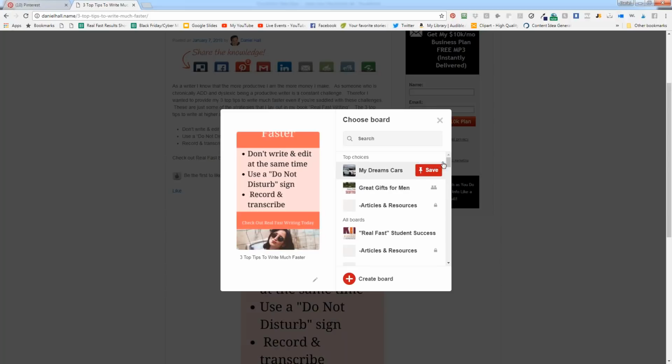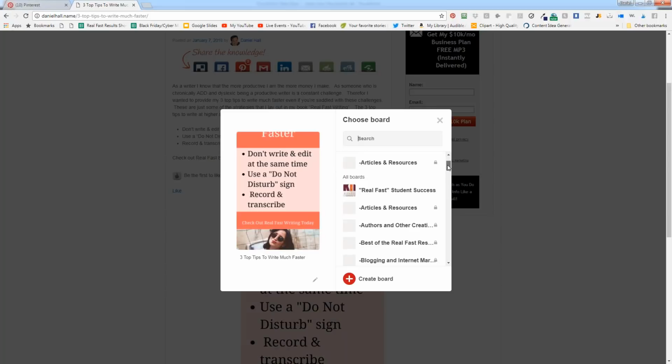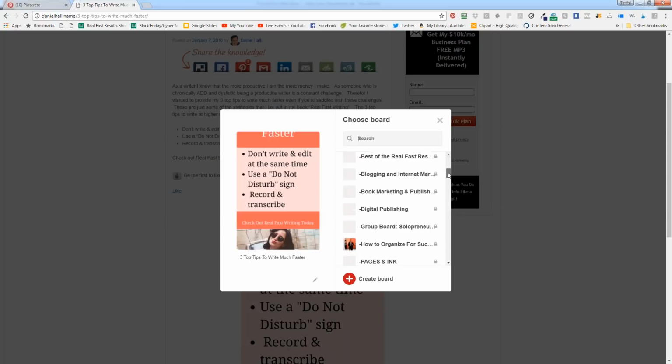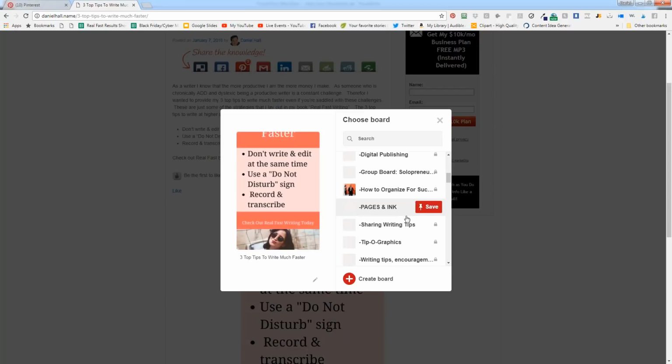So here I have a board about writing tips. We're going to put it on this board here, sharing writing tips, and we're going to save it. But before I do that, I want you to notice right down here, there's this little edit, a little pencil kind of thing where you could actually edit this. And I could put in more of a description and put in a link there if I want to.